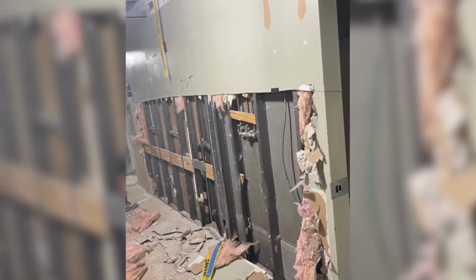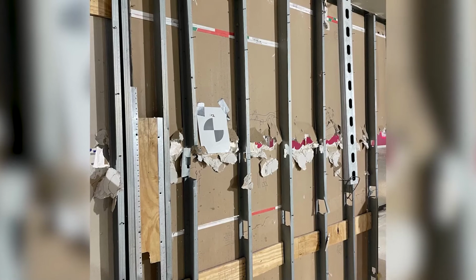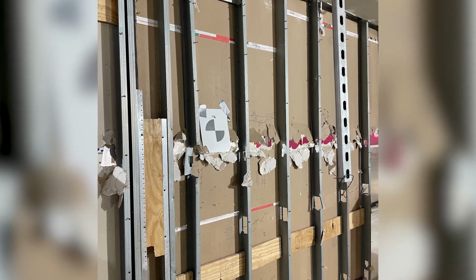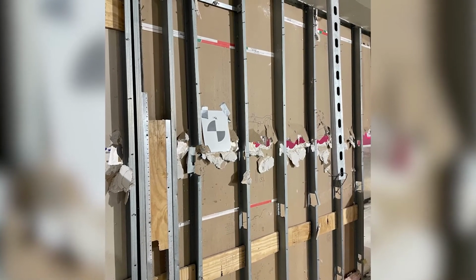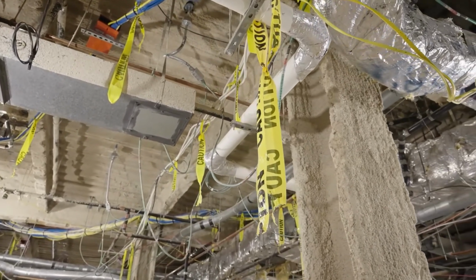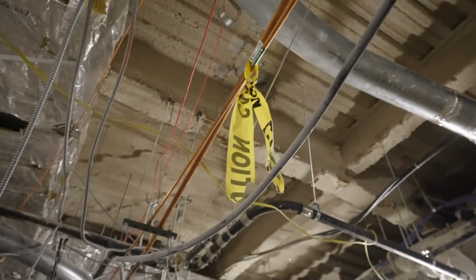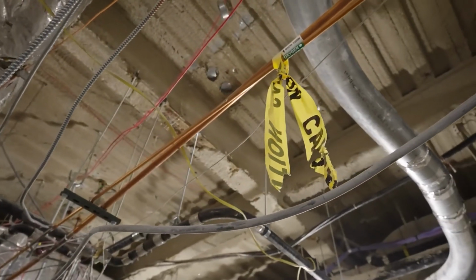All walls, floors, and ceilings to be demolished must undergo visual observation and GPR scanning, X-ray imaging, or hand excavation to determine the presence of energized wiring and plumbing components. All active utilities must be flagged every 12 to 18 inches for the entire length of the exposed utility and where they make a change of direction.